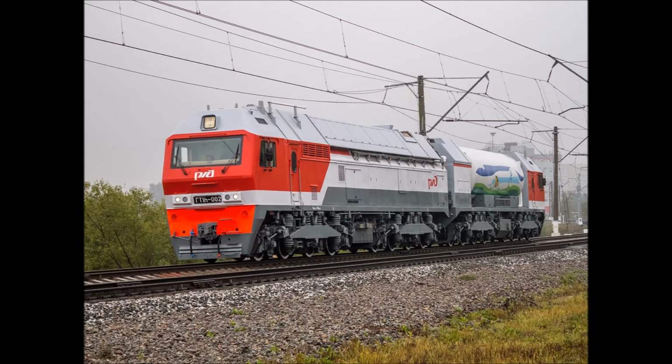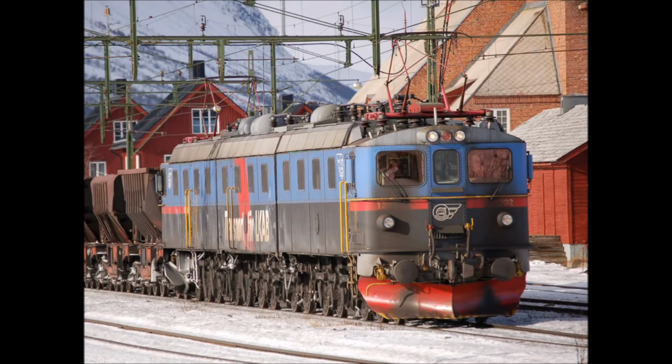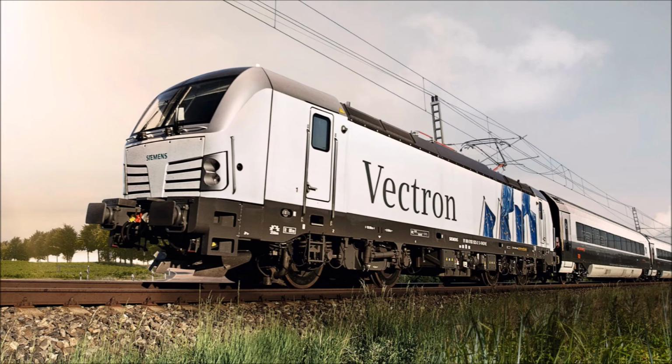History. Adaptation of the diesel engine for rail use.